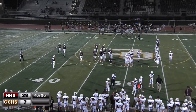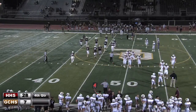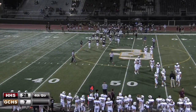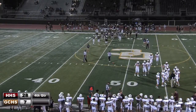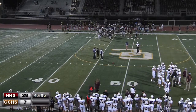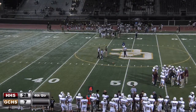13-yard gain for Jordan Dale. Again, a blindside block that was questionable at best. Got the Indians out of the red zone. It was the Indians' 4th penalty of the night. And we'll watch it as well to see if we're incorrect on our analysis of that, but that looked like a really good block.